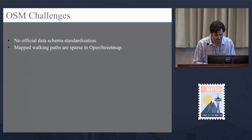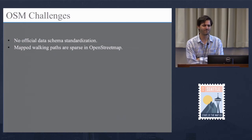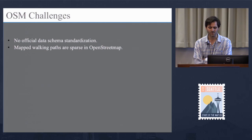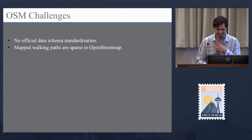So, a big challenge. We are heavily reliant on pedestrian routes, pedestrian paths, and sidewalks, and the availability of those is very sparse in OpenStreetMap. So that was one big challenge. GPS accuracy is also a challenge. GPS is not perfect. So if your GPS is inaccurate, then the quality of the results is going to be inaccurate with it.